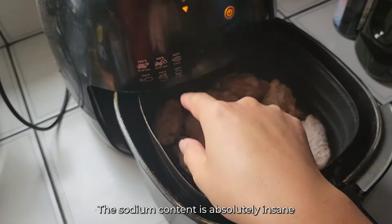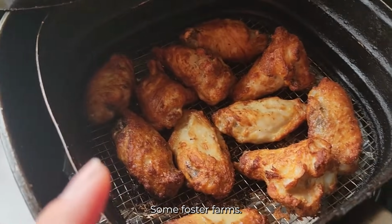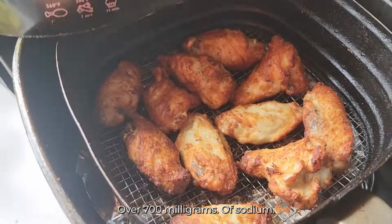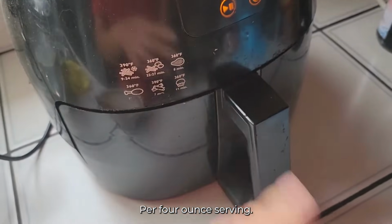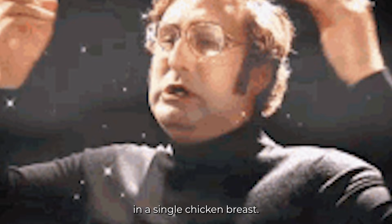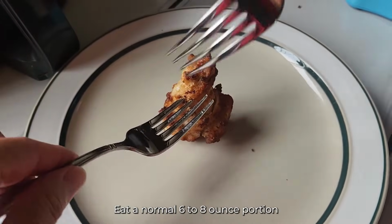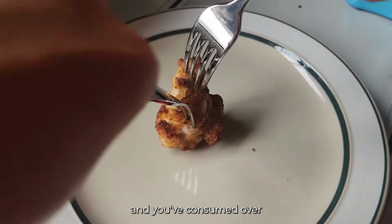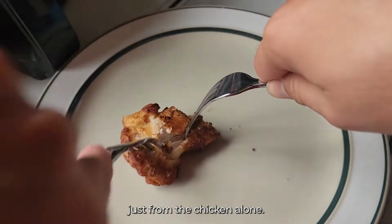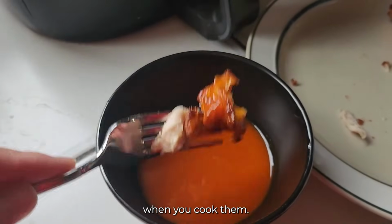The sodium content is absolutely insane and borderline dangerous. Some Foster Farms marinated chicken products contain over 700 milligrams of sodium per 4-ounce serving. That's nearly a third of your daily sodium limit in a single chicken breast before you add any sides, sauces, or seasonings. Eat a normal 6 to 8 ounce portion and you've consumed over 1,000 milligrams of sodium just from the chicken alone. But the real horror is in how these marinades actually taste when you cook them.